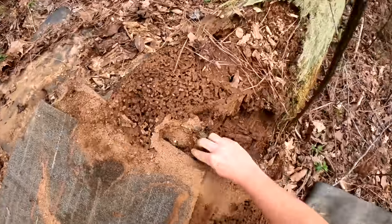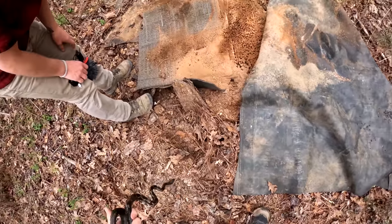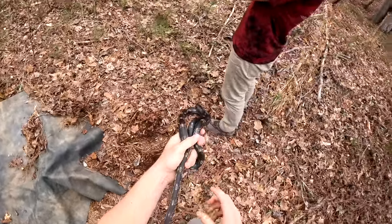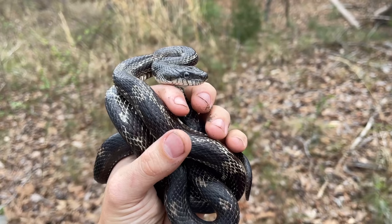Oh, what is that? Is it a racer? No, it's a rat. Oh. He's in the fire ants. Interesting. All right, let's flip through the layers there. That's a nice looking snake, dude. Yeah, it is. It's a really decent rat.